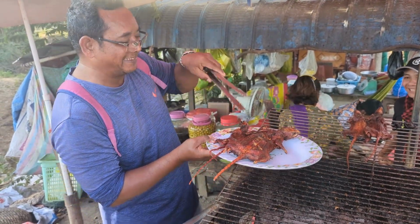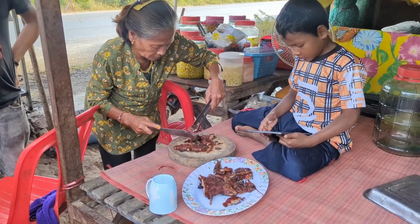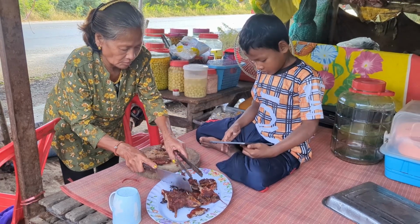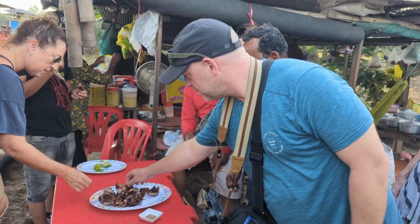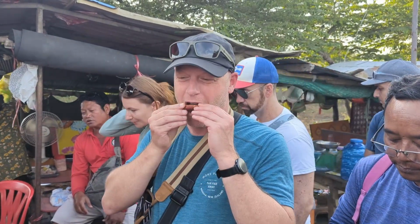I don't know if I could eat rat again after having met them and sort of making friends with those rats. These were the rats from those rice fields that are such a nuisance. These are country organic rats. And what did you think of the taste? Actually, it was really good. It just tastes like barbecued meat, a bit like a barbecued chicken, and also everybody in Cambodia loves it.